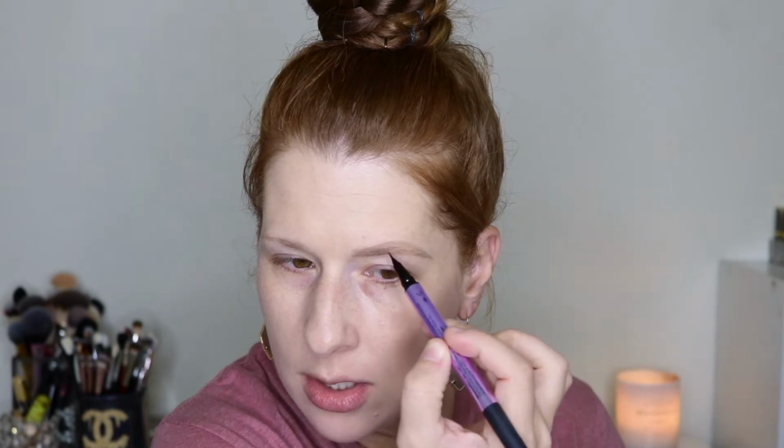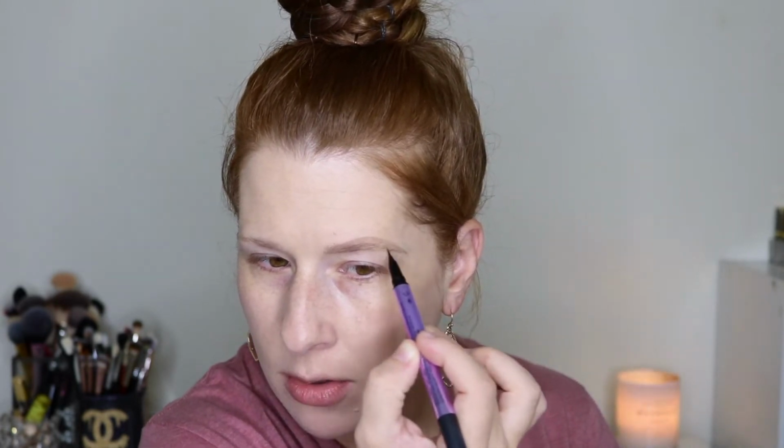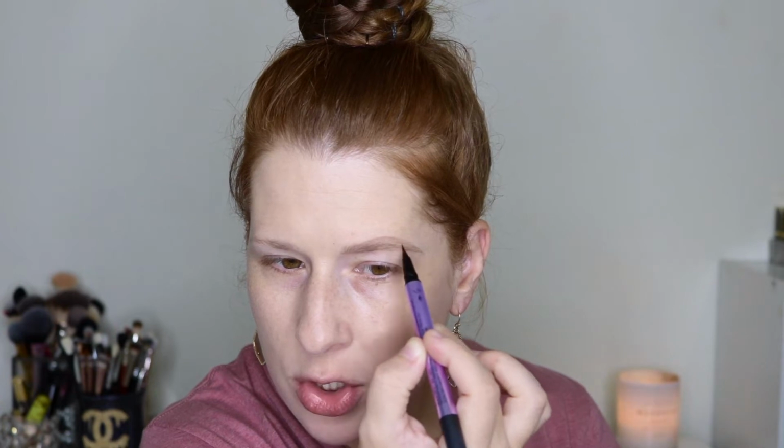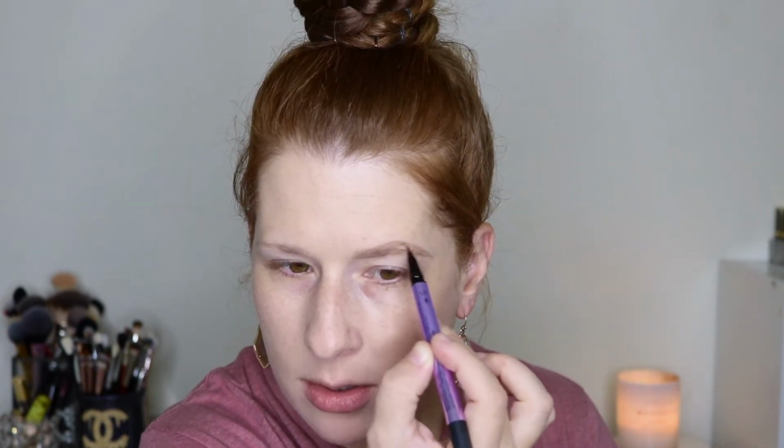Okay, this is what I've been using, the Urban Decay Brow Blade. So it's in the shade Brunette Betty. So I think what I might do is take the ink part and just on the outer tail, deepen it up a little bit. Not too much, but just to make the tail a little bit darker.